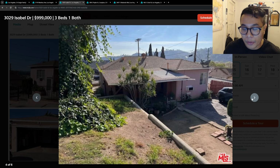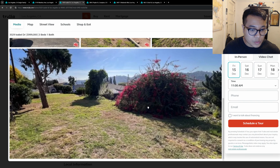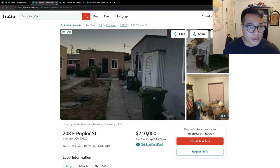And a red flag in this property is they're not showing the interior, and that probably means the interior maybe looks worse than the last one. So yeah, that is another property you would get for $1 million. Let's see a third example.